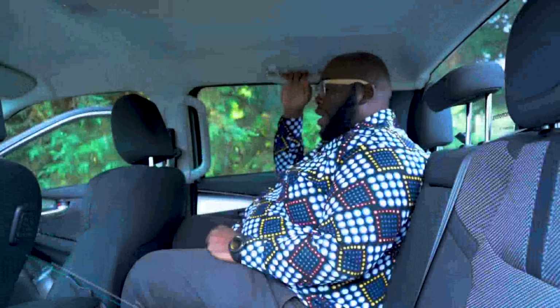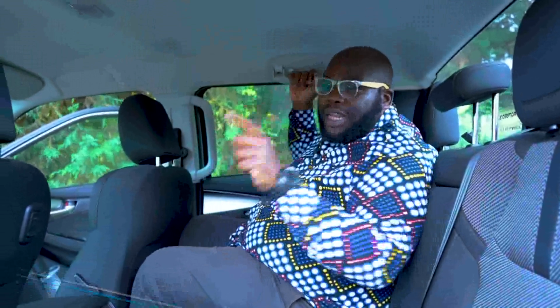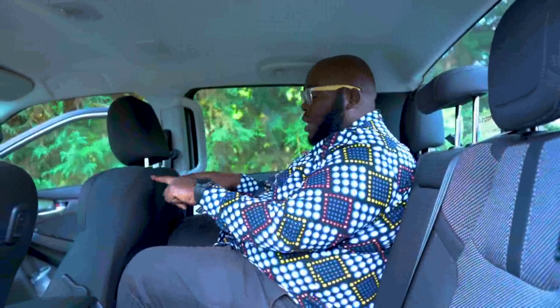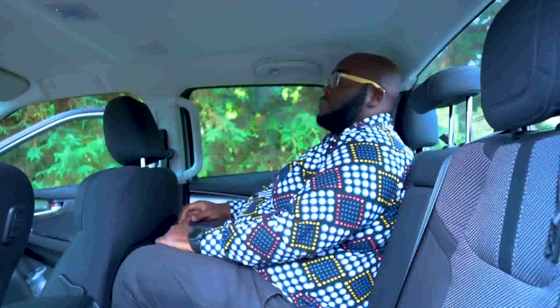Okay, so we move to the back and you can see clearly that the Mazda BT50 has plenty of space. Gone are the days when the back seat of a pickup was a treacherous place to be in. So there's plenty of room and I cannot complain. This seat is set to my sitting position, 6'1". I am 6'1" at the back and I can tell you, I'm a big boy but I have a lot of space. It feels very comfortable.